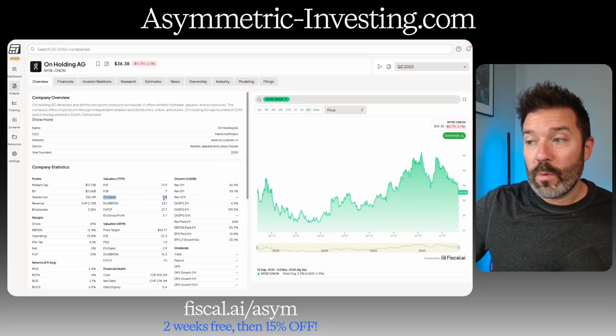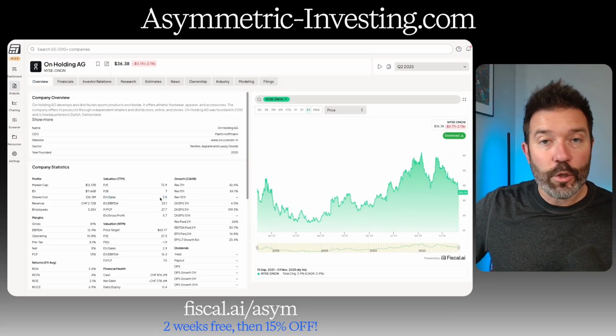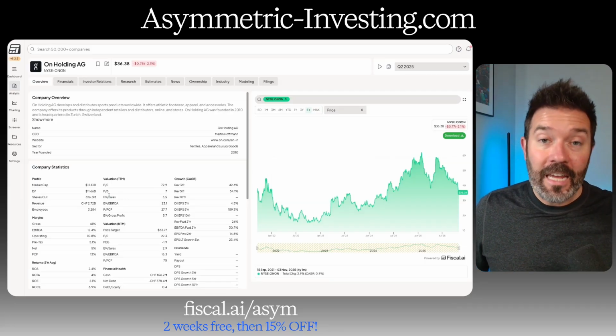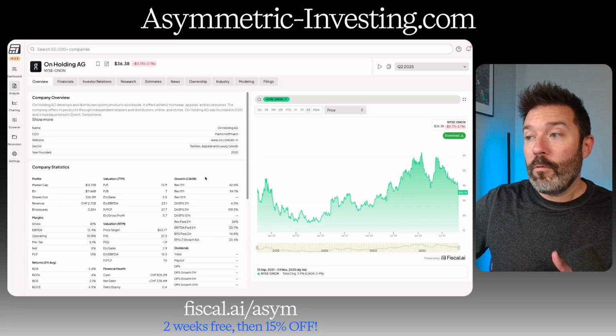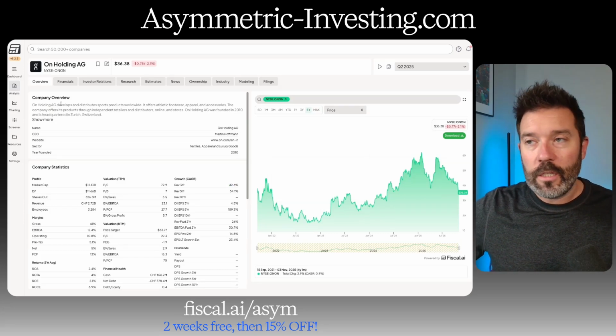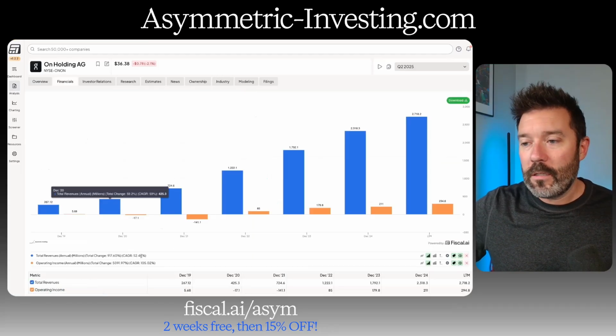Enterprise value to sales, 3.5 for context. Nike is trading for 2.1 times sales. So less than double the price for On. Nike has negative revenue growth, and On's three-year revenue growth is 42.6%. I'm going to get to some of those guidance numbers and how they changed guidance in just a little bit, but let's just dig into their financials.